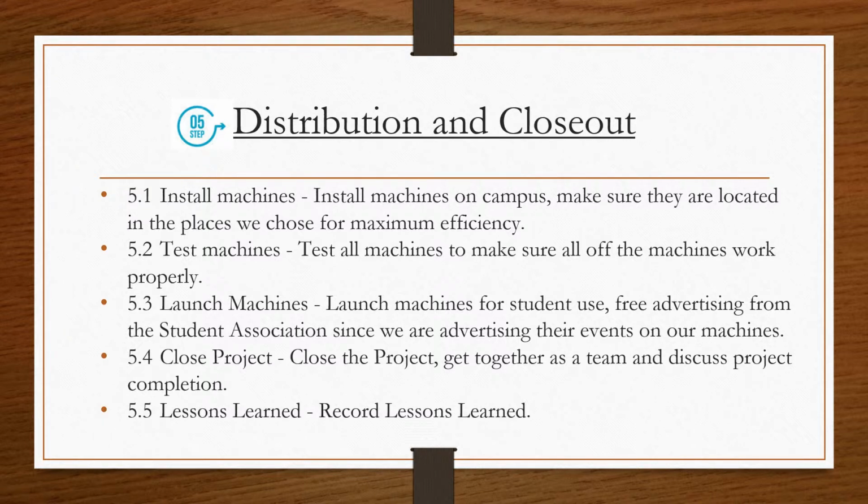3, launch machines. Launch machines for student use. Free advertising from the Student Association since we are advertising their events on our machines. 4, close the project. Close the project and get together as a team and discuss the project completion. And finally, 5, lessons learned. Record lessons learned.